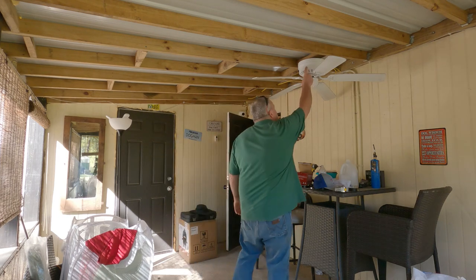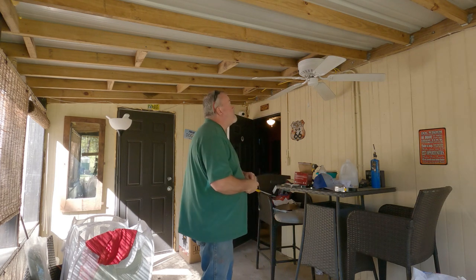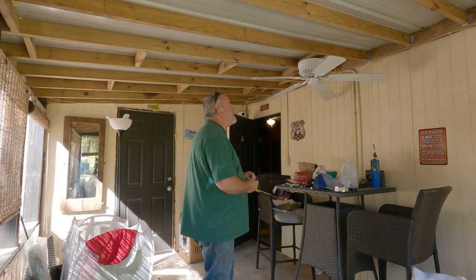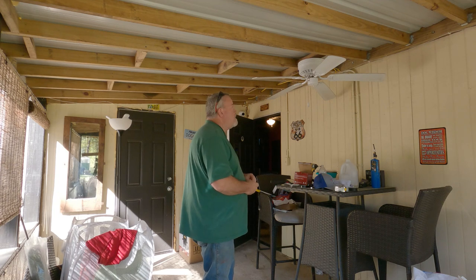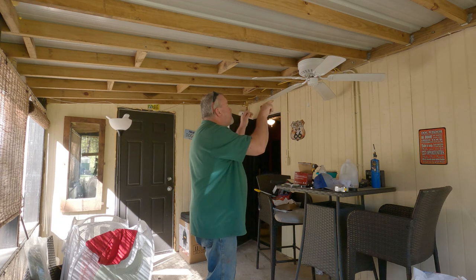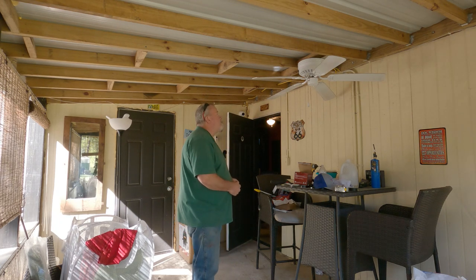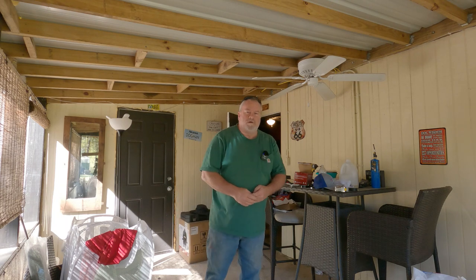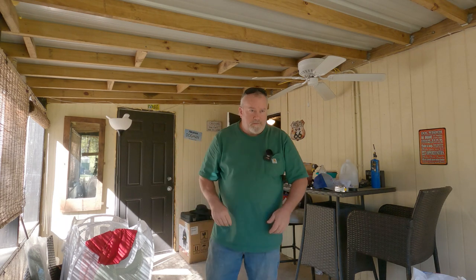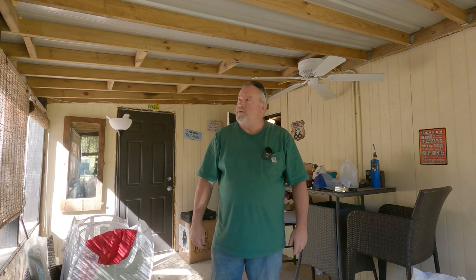The ceiling fan, I think this will drop down. And when I hung the ceiling, I accounted for that. So all we have to do there is just cut a little groove around it. That shouldn't be no problem. This ain't for looks or anything like that. It's more or less to utilize the insulation, you know, without committing to what I'm doing. So anyway, that's what I'm doing.